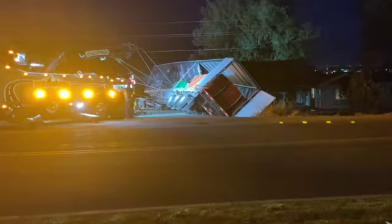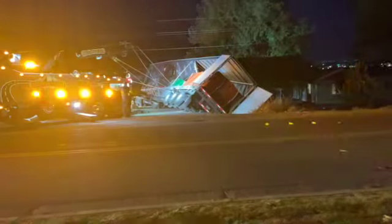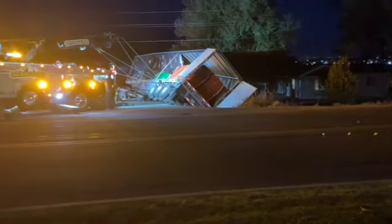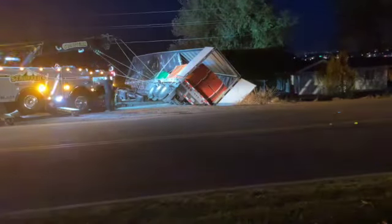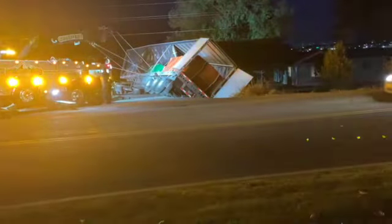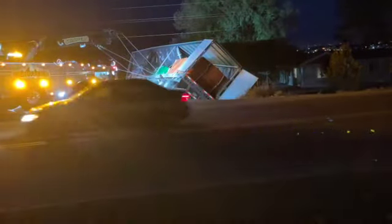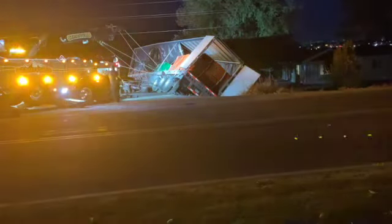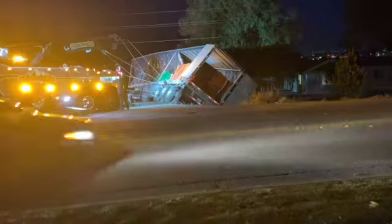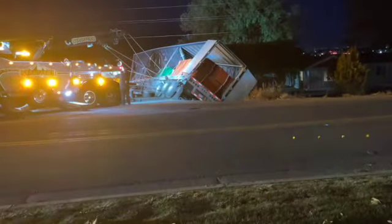So now we're sitting here, it's hard to see, but you can see his axles underneath the trailer are literally hanging on the edge of that road. So when he came around that road, he flat missed that turn. There's no two ways about it. He didn't even realize he had flat missed that turn. Oh my gosh.